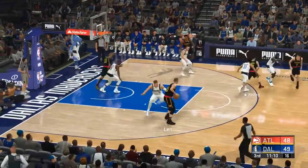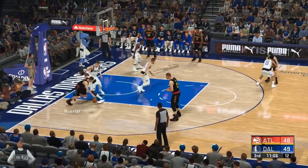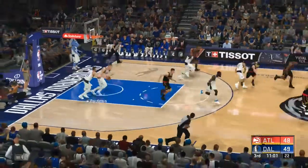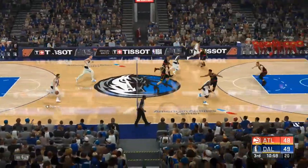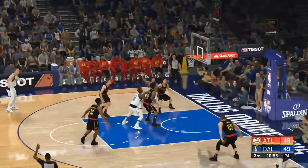Pass to Len. Here's Herter, guarded by Porzingis. Lets it go from 11. The Mavericks pull it in. Porzingis has got 6 rebounds in the game. On the sideline, let's catch up with Hall of Famer David Aldridge.